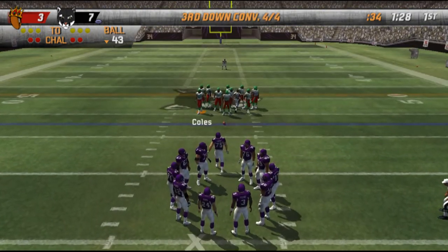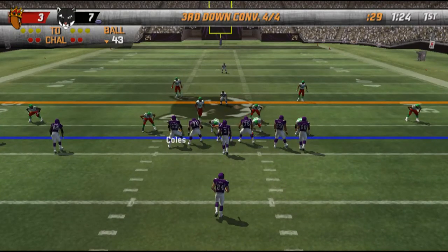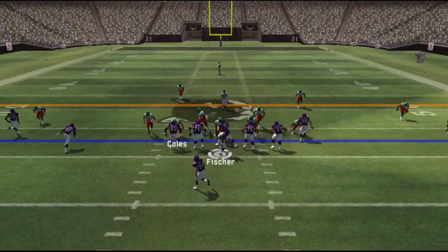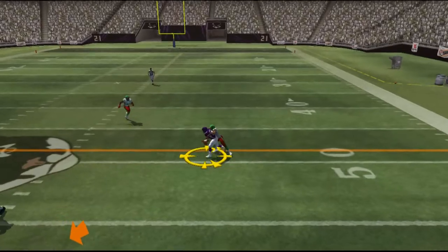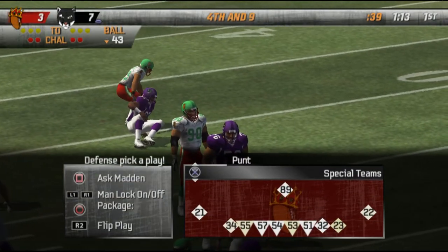It's third down and nine to go. Ball on the 43-yard line. Harris, the lone setback. Closing in, gets rid of it. Incomplete pass. Good push by the defensive line, forcing the incomplete pass.